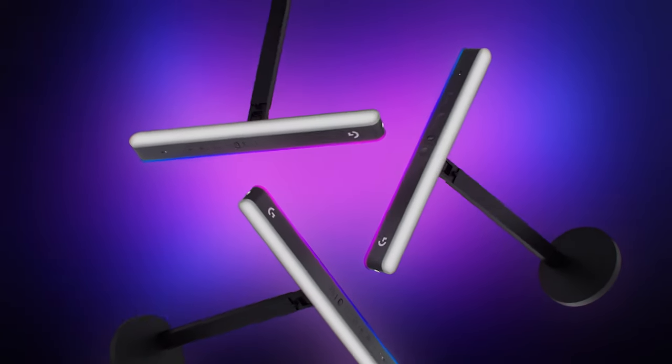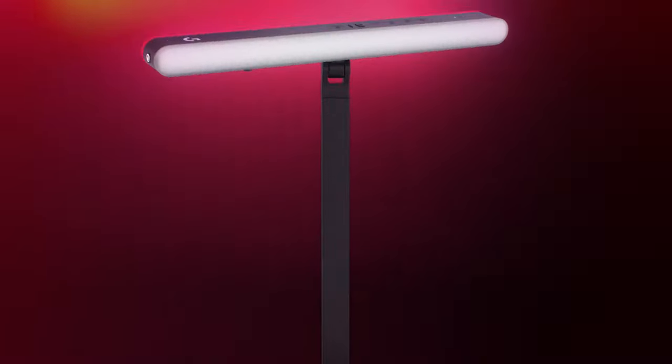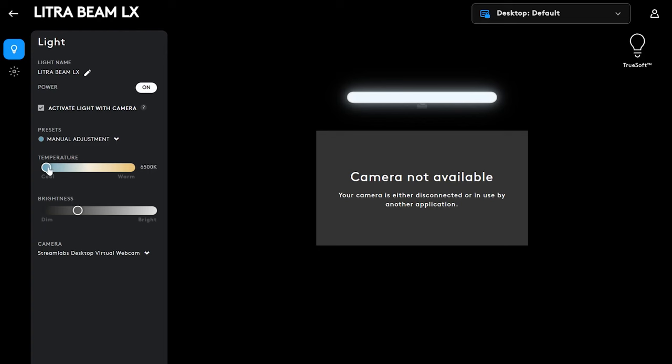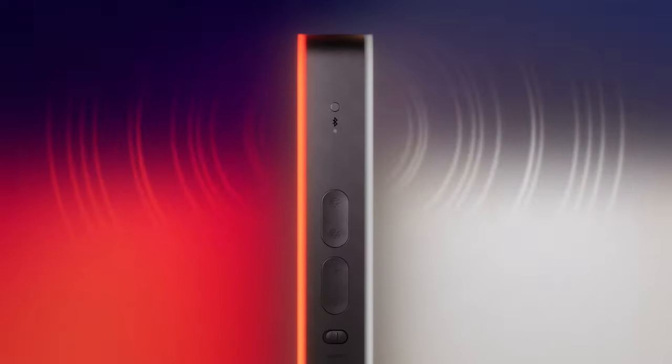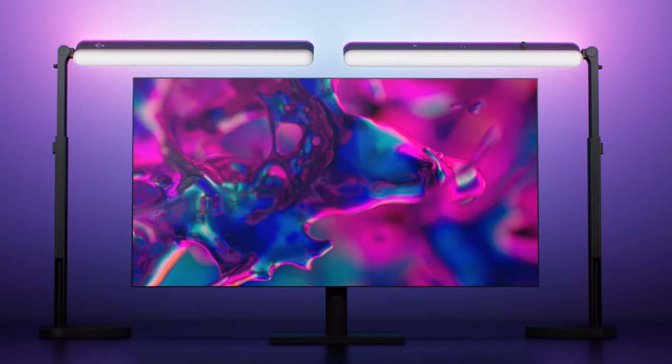This new Litra Beam LX allows players to set up ambient as well as front-facing key lighting all within a single light. Players can customize light sync in 7 independent RGB LED zones, create their own animations, and sync the lighting with the rest of their setup in G-Hub, including keyboards, mice, headsets, and more. It can be controlled with physical on-device buttons or through G-Hub software. Both can also be connected to G-Hub using Bluetooth or a USB-C to USB-A connection.